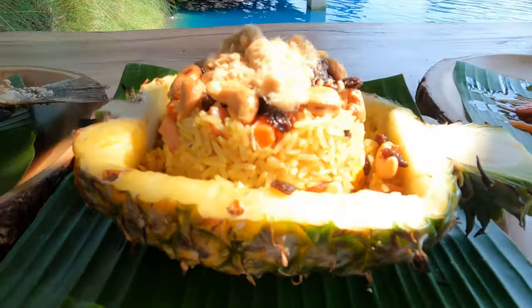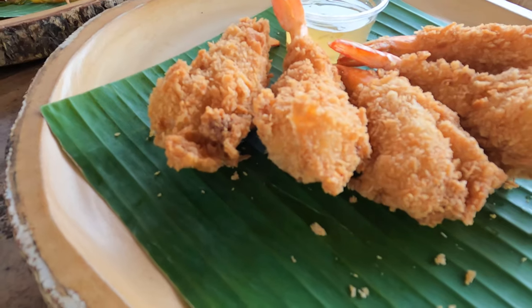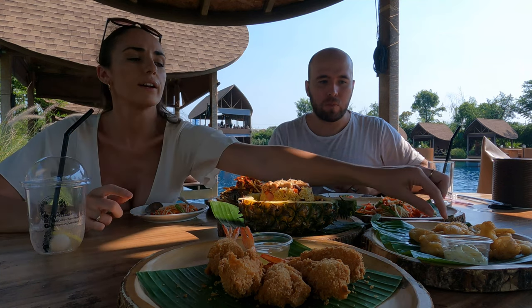Okay, and the rest, this one is the pineapple rice, obviously, and the pineapple. Then we've got our, we know this actually is tempura prawns, but they said it's fried prawns, same fried thing. Fried shrimp, yeah. And then we've got our calamari, which I already had one earlier. They're really good. Helps calm down the spice.